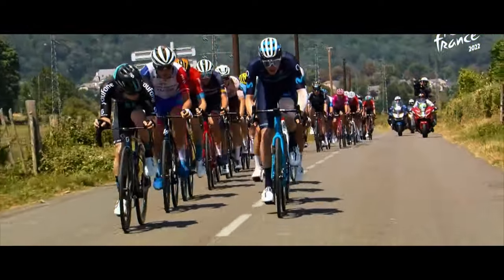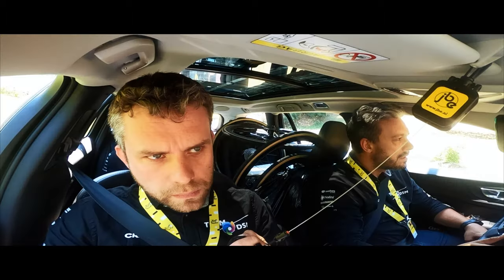Uh-oh. Romain Bardet est en difficulté, il est quelque peu distancé. Bardet distancé du groupe Maillot Jaune.